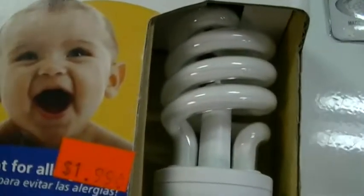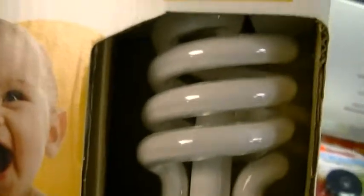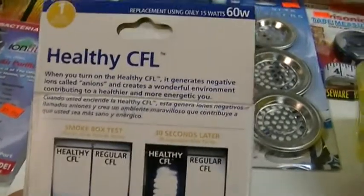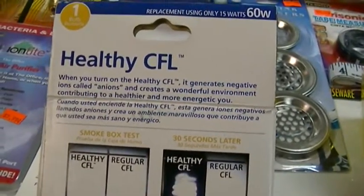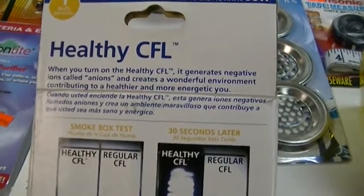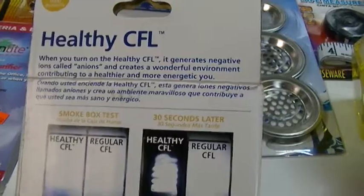Well, it looks like a standard CFL, but look at the stalk in the middle. And if you look in there, it's hard to tell, but right in there is a little, looks like brush, and that emits like ions or some crap like that. And let me see what the back says here. It says when you turn on the healthy CFL, it generates negative ions called anions. Gee, I was right. And creates a wonderful environment, contributing to a healthier and more energetic you.